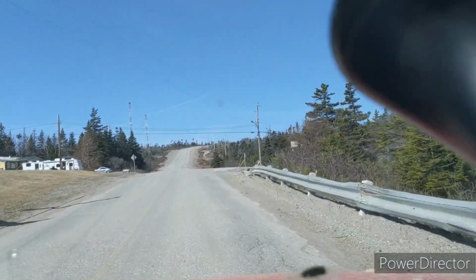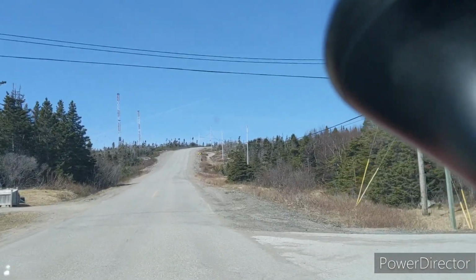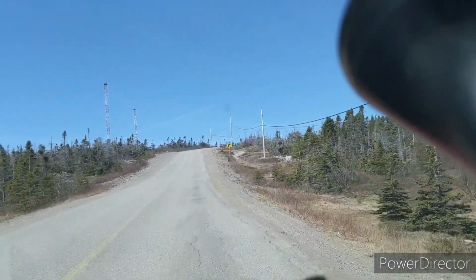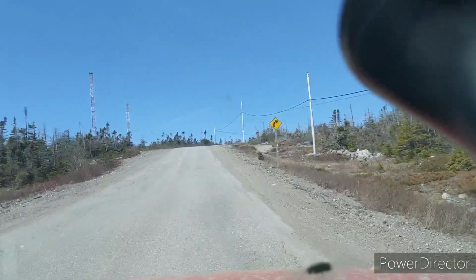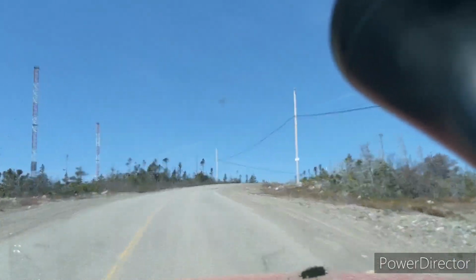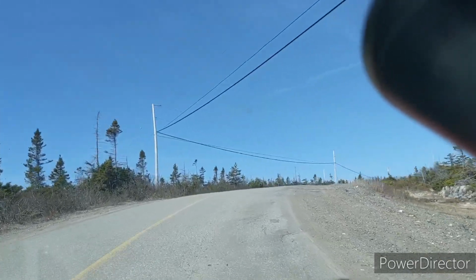Yeah, so anybody not familiar with the area, Agathuna is right next to Port-au-Port on the west coast of Newfoundland, and I'm just about to the rock quarry there now. It's just up ahead here. Actually a beautiful spot down here. After Agathuna is Boss Wallace, and it's just beautiful scenery right on the ocean.